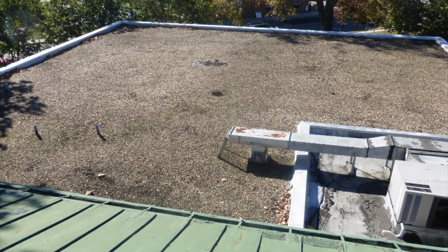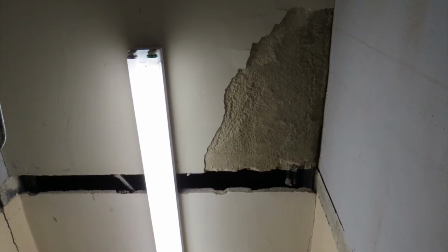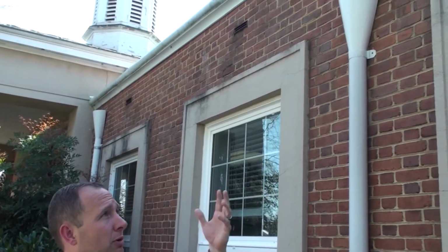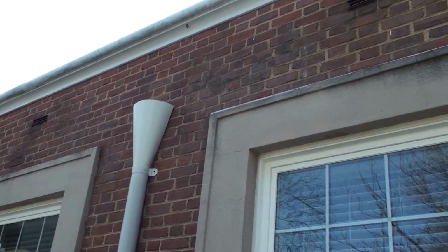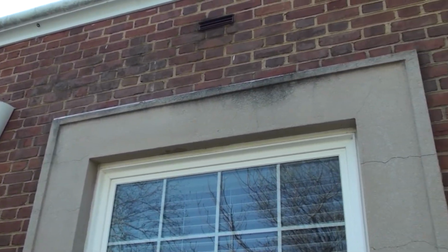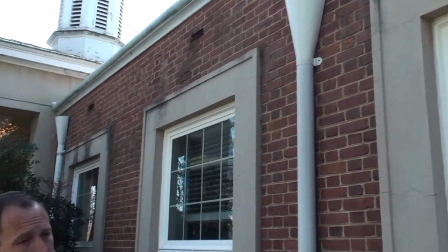We have a flat roof on the building that we're in right now with interior gutters, not exterior gutters, and that causes a lot of problems. Throughout the entire building we have a lot of black, I don't know whether it's mold or just mildew, but it's based on the fact that that water needs somewhere to go and it rolls off onto the building and obviously then flows onto the exterior of the building rather than flowing through the gutters and out like it should.